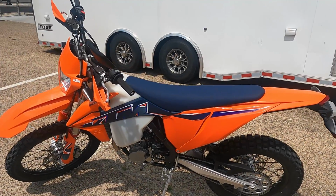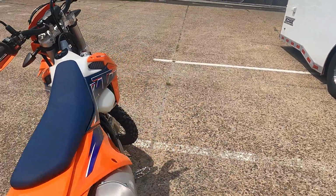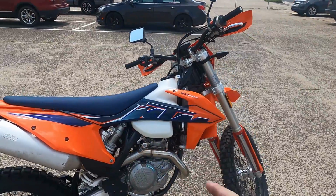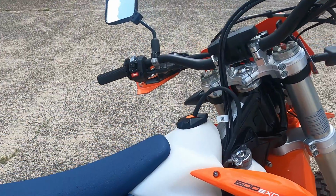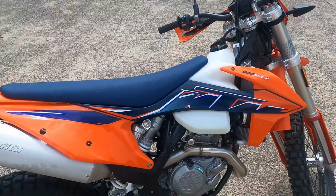Alright guys, here it is, the 2022 KTM 500 EXC-F. This is your performance dual sport, and it looks awesome for 2022. Got the blue seat, got the dark blue graphics, ties it in together nice, natural tank, looks fantastic.